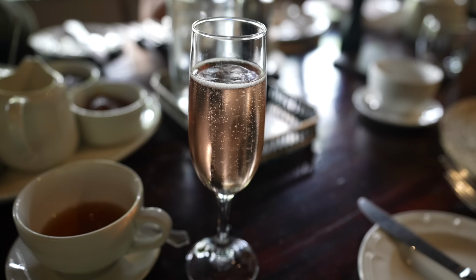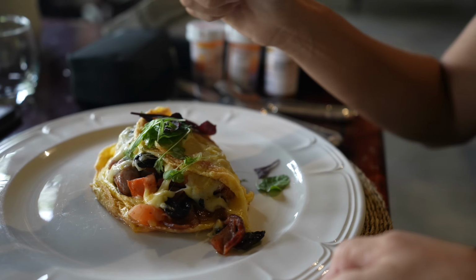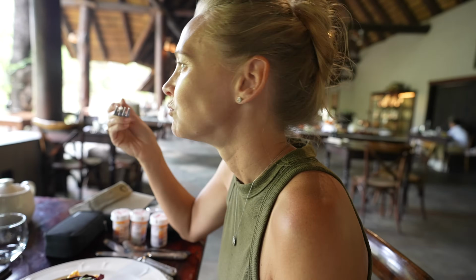We got the rancher's omelet. We were told to order the rancher's omelet even if it's not on the menu. And I didn't even see it on the menu, but they knew immediately what I was talking about. And it looks like it's got bacon, mushrooms, some tomato, and cheese, and some greens on top. The bacon is so good.